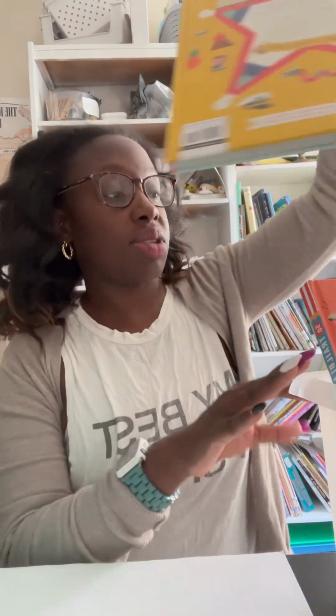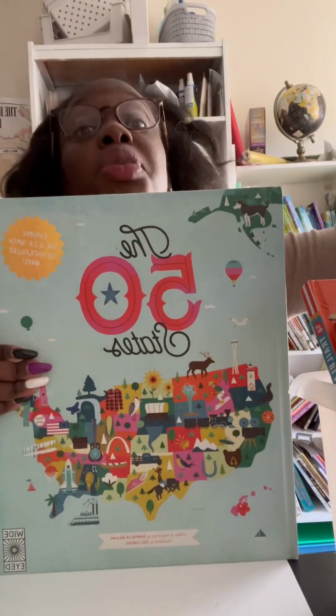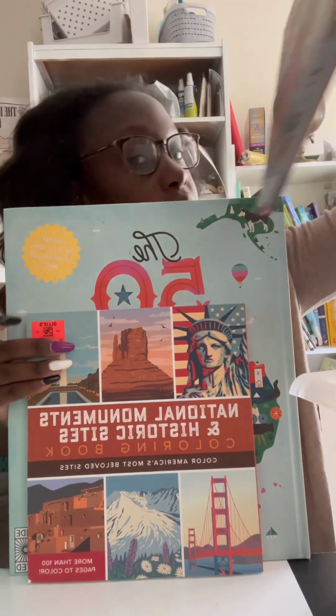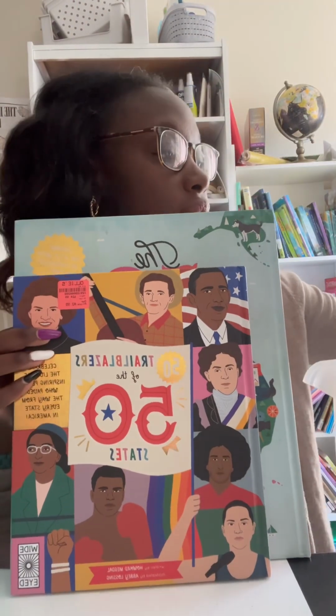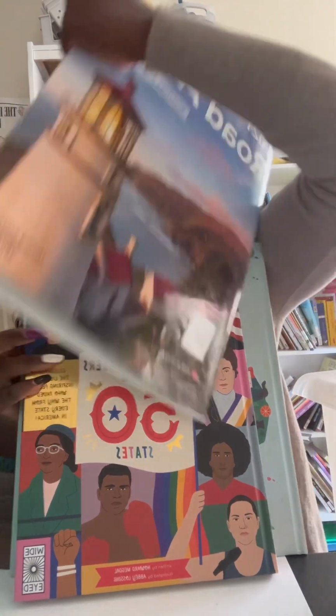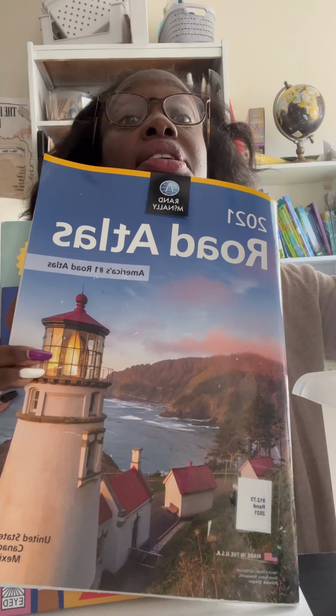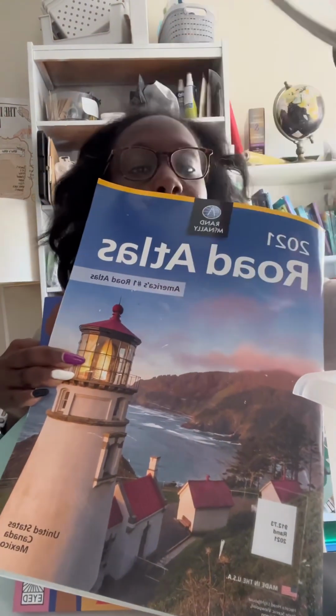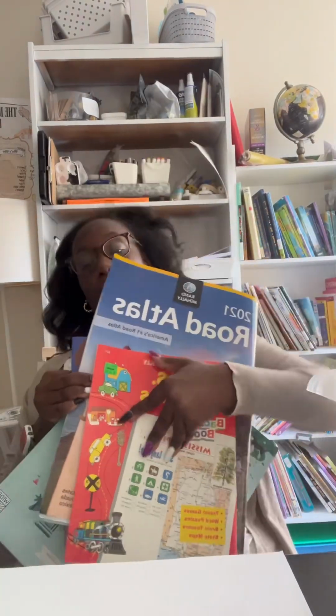So I'm just showing y'all what's in the geography bin. It's a big book, okay? It's a great book, but it's big. For your children of Google Maps, we have these 2. Geography. Blessed be. That's also a family subject, FYI.